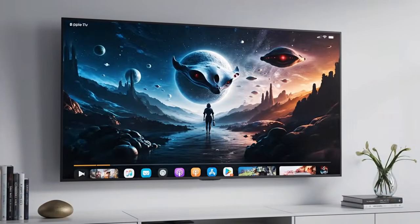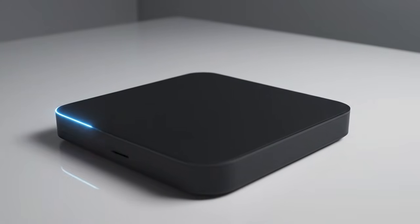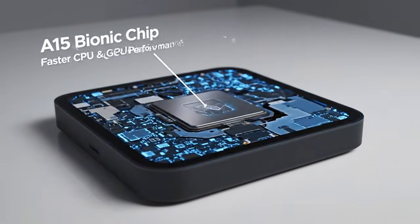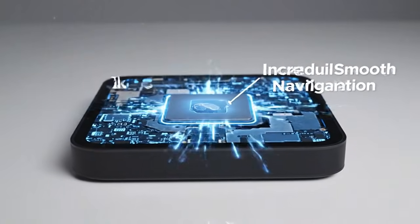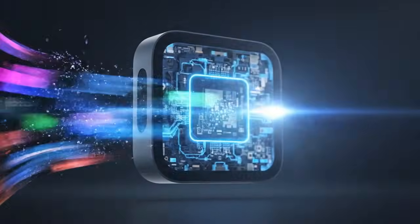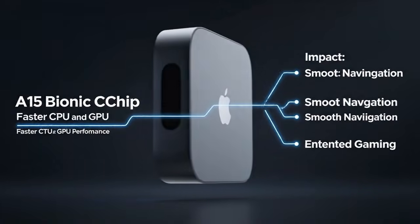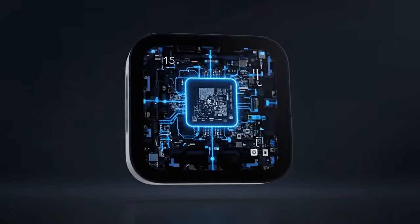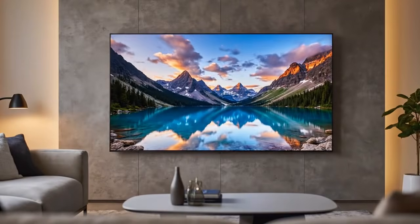So here is the final verdict. Should you buy an Apple TV right now, or should you wait? Wait. Absolutely wait. You only have to wait about 5 months until September. What is coming is heavily worth the wait, even if it stays at that $129 price tag. Right now, basic 4K content still plays fine on the current model. There is no major rush to upgrade today if your current box is working okay.